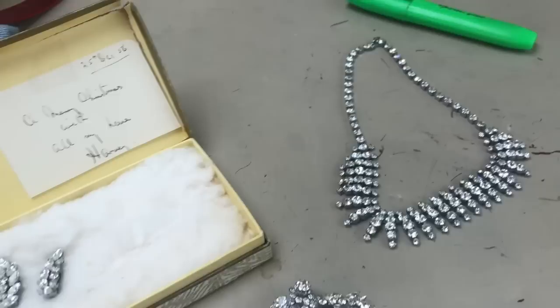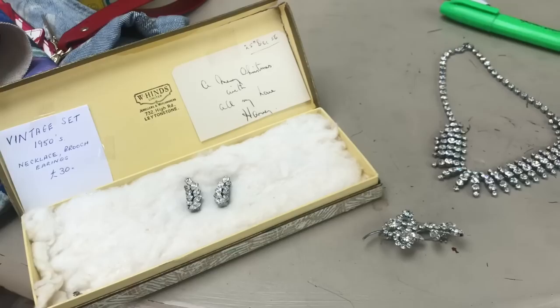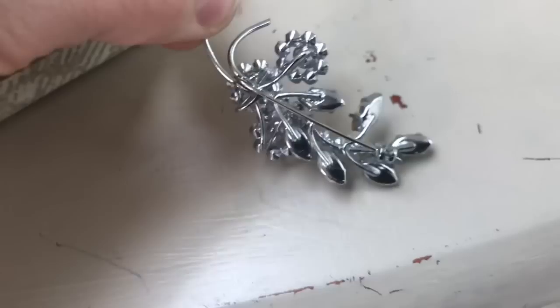I'm going to treasure this set forever. I think it's absolutely beautiful. I can't believe it's from the 1950s. It's in such good condition. It's so lovely and so special.